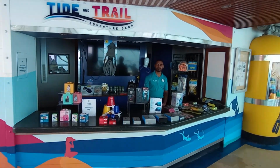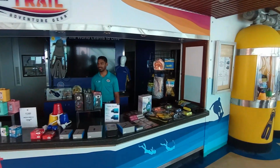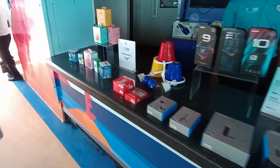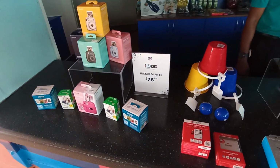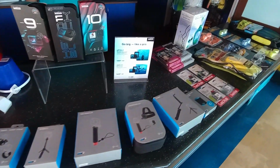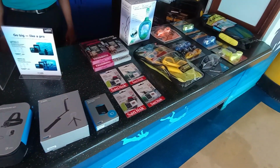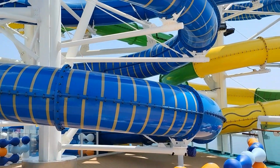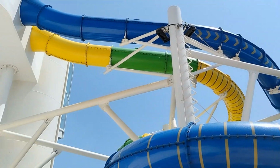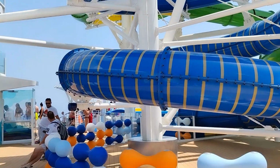Off to the side on the lower deck near the pool, there was Tide and Trail. They had lots of adventure gear that you could use on your excursions or you could use in the pool. So if you forgot something or if you wanted some cool gadget, then it was definitely there for you to purchase.